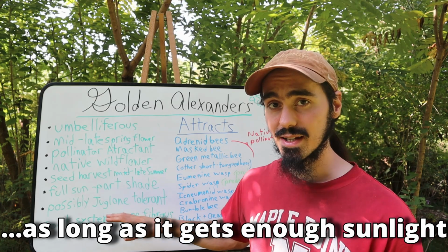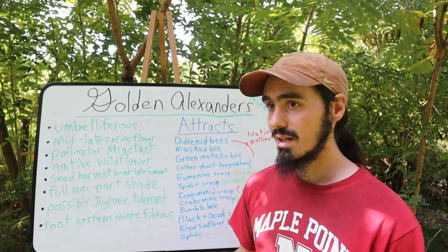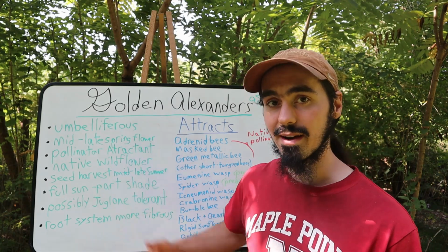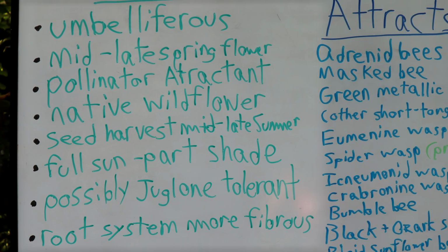And that makes a lot of sense because this is a native wildflower, right? So it's more likely that this native wildflower has evolved some sort of resilience or resistance to the environment that the native black walnut tree creates, right?